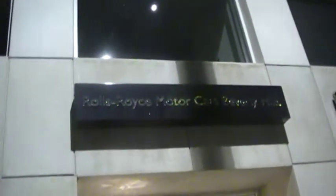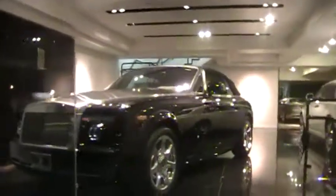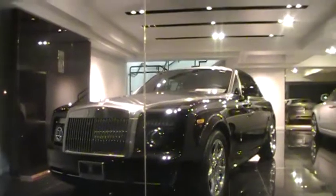Alright, next, what is it? Rolls-Royce Motor Cars. Yeah, sure. There you go. Phantom convertible.